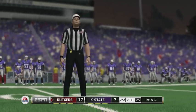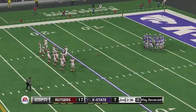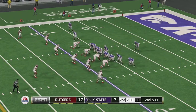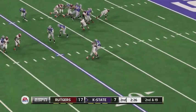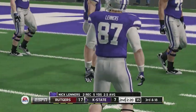After review of the play, the ruling on the field is reversed. So after the review, they reverse the call on the field. Double tight. From their own 16-yard line, second down. Grabs it and hammered right there. Gain of 1 on the play. Third down.